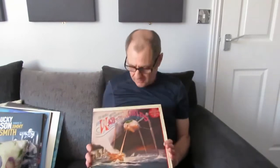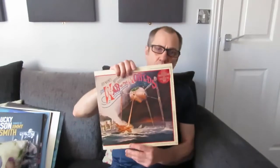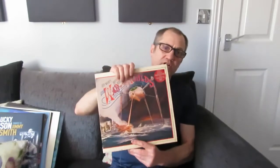Now, in second place, we've got Jeff Wayne's War of the Worlds. This is a very well recorded album. Although this is a very poorly treated LP that I have here. I bought this second hand. This is an original. I've cleaned it and got it the best I can. But apart from the background noise that's on it, the sound quality is amazing.